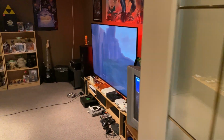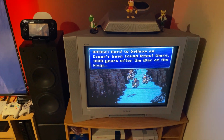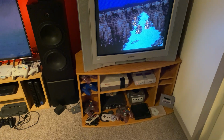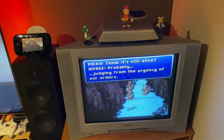Been gaming since the early 80s, back in the Atari 2600 days. But it all really started for me when the NES came out. So we got our little CRT here, 27-inch CRT. Final Fantasy III playing on it.